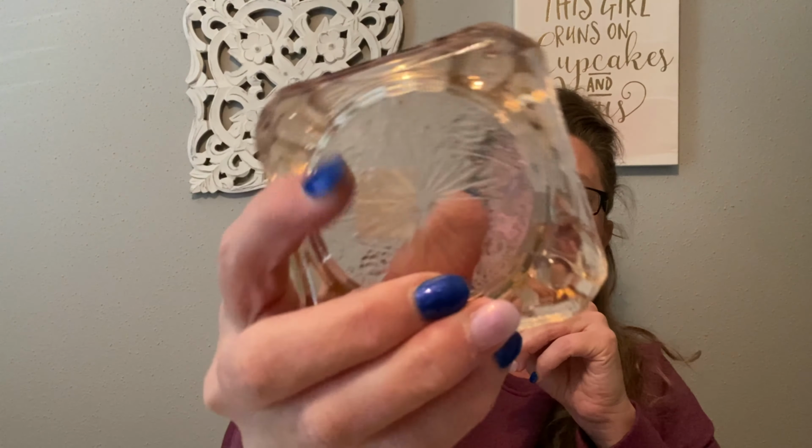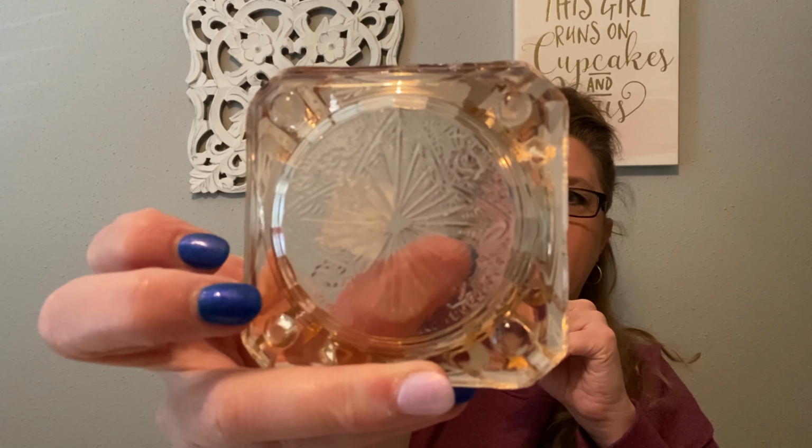It is just a star. It has a star pattern on it there. So it is just a simple ashtray. I didn't pay but 69 cents for this, but I just love the pink depression glass in that.